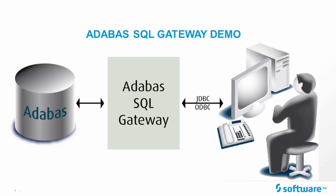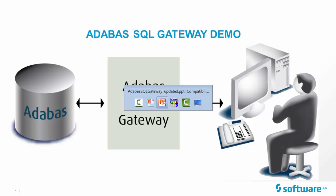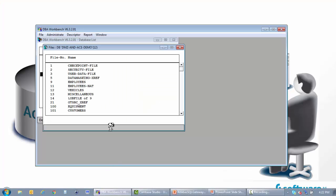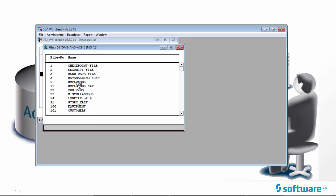I meant for this just to be like a 10 or 15 minute type of demo thing. So what I'm going to do here is get out of the PowerPoint and go out to my desktop, and I'm going to show you that I have Adabas actually up and running here on my desktop. So here's my database 12, and you can see that I have the employees file, the vehicles file, all the normal files that we ship as part of the standard test set with Adabas. And by the way, this demo would look the exact same if I were running it against an Adabas on the mainframe. It really doesn't change.